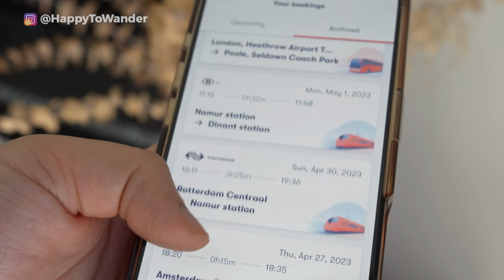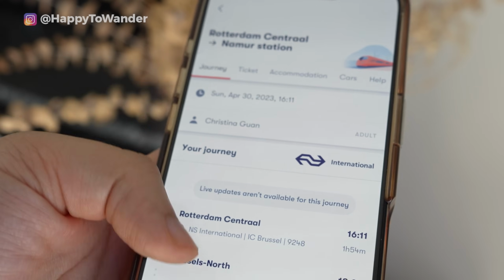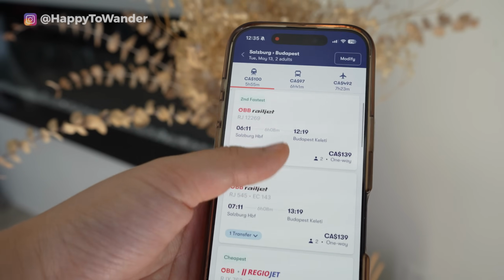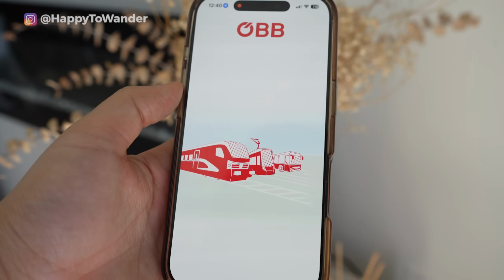But if this extra cost is a concern for you, as I always say, booking directly with the transport operator is always going to give you the best price and also the best customer service if anything goes wrong. So there's really nothing stopping you from using Omio as a search engine and then booking directly.